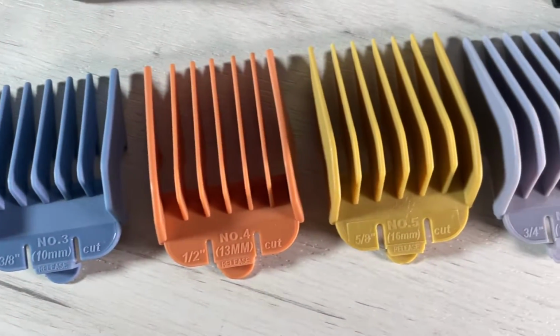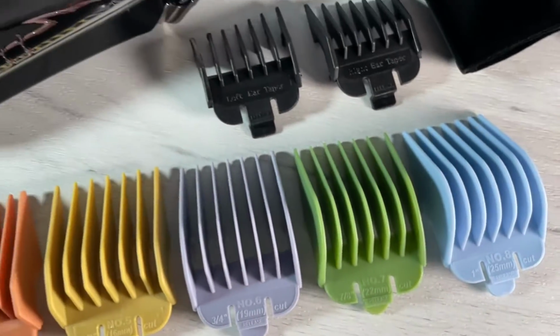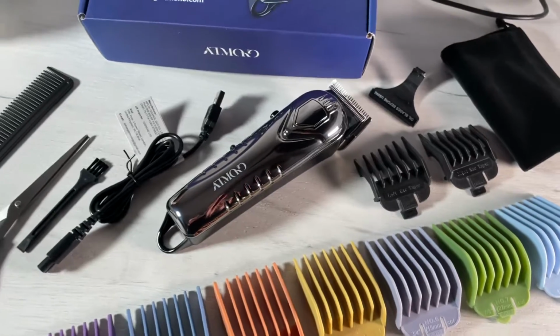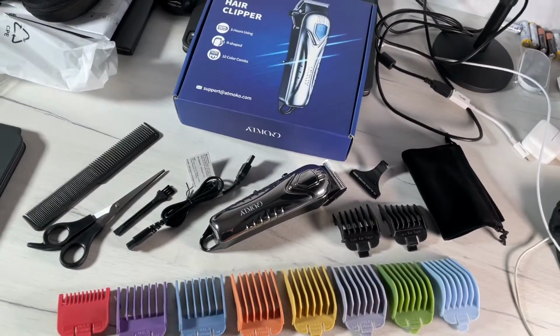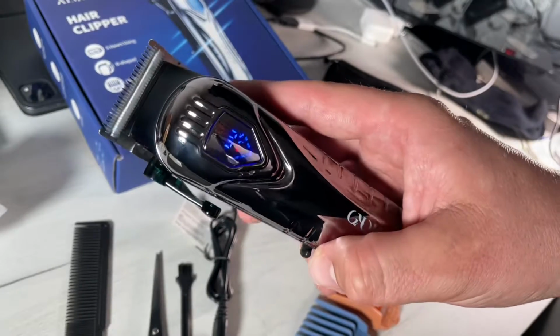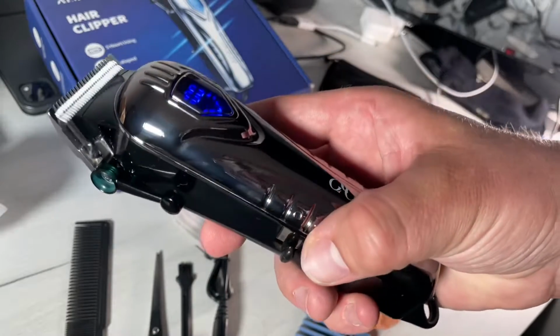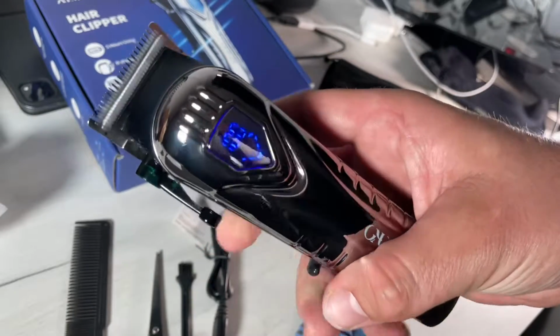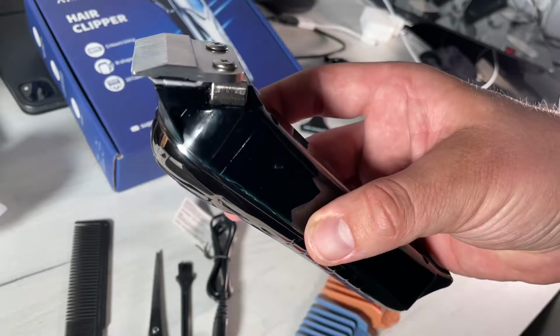It's a hair clipper for men. Of course, for women too. 5 hours hair clippers with 10 color combs, 1/16 inches up to 1 inch. It's a professional barber hair cutting kit with scissors, and it comes by Chicclly. Oh yeah, it's a complete hair clipper set for men.